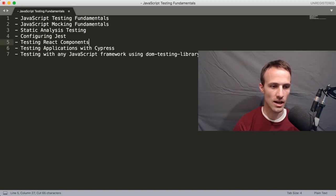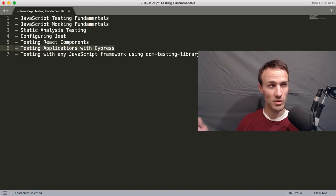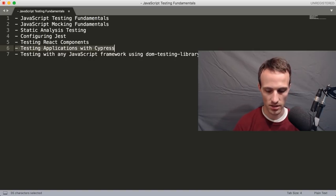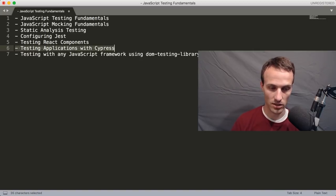It's a bonus. So yeah, then we've got testing applications with Cypress. This one's like 17, maybe 20 lessons long, 5 minutes each. All about like, here, let's install it, let's configure it, let's write our tests. Let's make sure that we don't test the same thing twice and make our tests take forever. And yeah, just lots of really good stuff here.